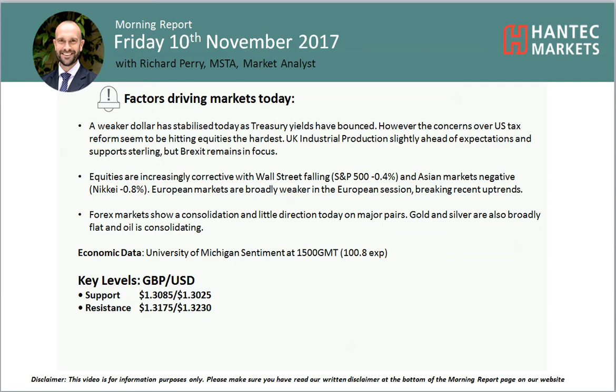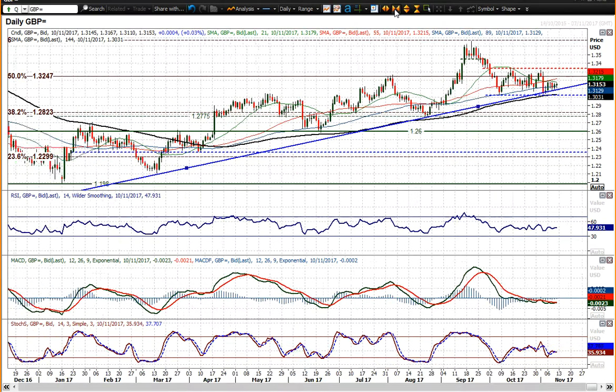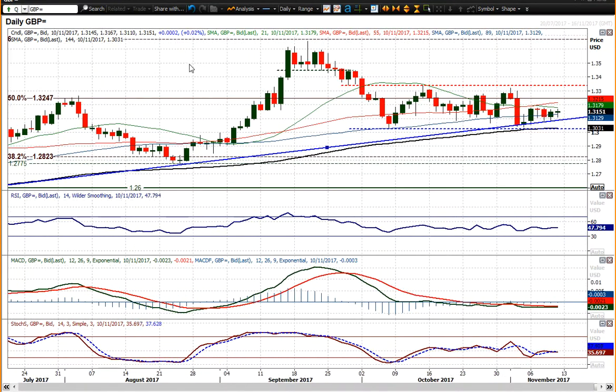Looking at cable, which has stabilised a little bit in the last few days. Again, it is still holding on to this long-term uptrend. Zoom out, zoom out, zoom out, which is still playing a role, I think, in holding up the market above 1.30 big figure. It had a low last week of 1.3037, but it's holding on, and that's above the 1.3025 key low from October.